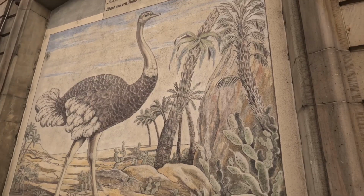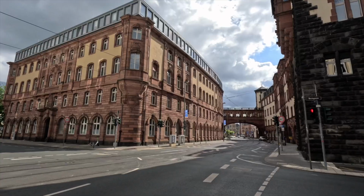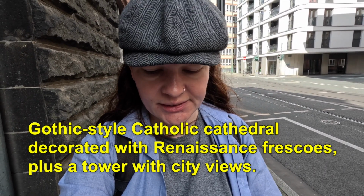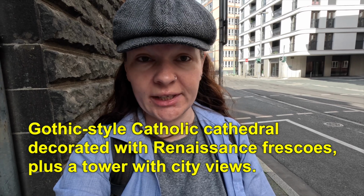Anyway, so my first stop of the day. So the first thing I'm doing today is visiting the Cathedral of Saint Bartholomew of Frankfurt. So I have a description in French. Cathédrale catholique de style gothique avec fresques Renaissance et clocher offrant une vue sur la ville. So I think it opens at 9:30 and the museum and tower can be visited from 10 a.m.